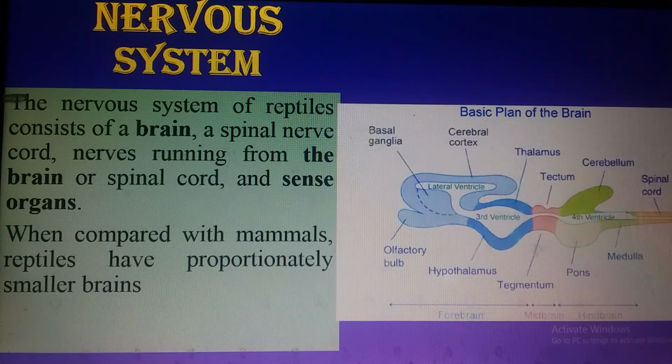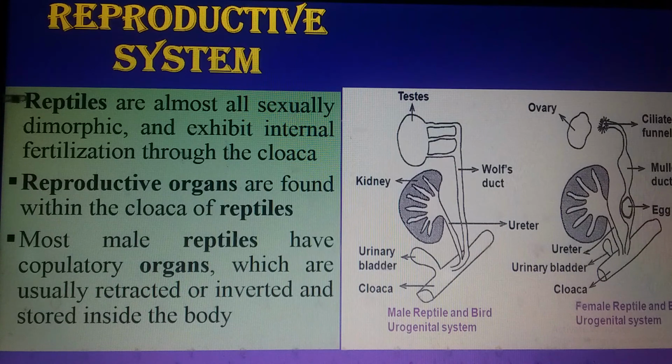Okay, now the reproductive system. Reptiles are almost all sexually dimorphic. Dimorphic means male and female, two separate partners, and they exhibit internal fertilization through the cloaca. They use the cloaca for internal fertilization. Reproductive organs are found within the cloaca of the reptiles.